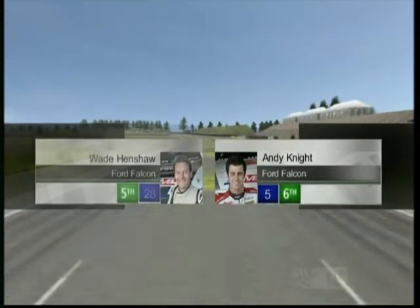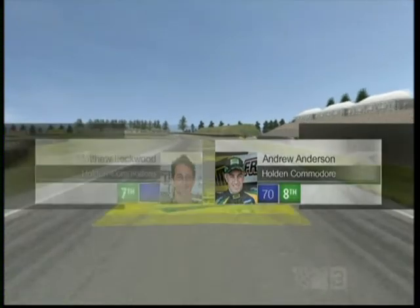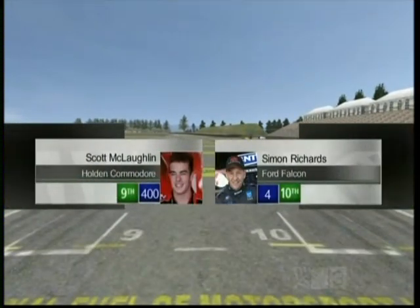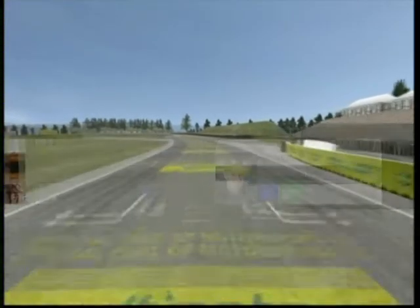Of course, Andy Knight getting a bit of damage from the Johnny McIntyre incident. We go back to Matt Lockwood and Andrew Anderson. Matt Lockwood with a solid result in race number 1. Go back to Scott McLaughlin, who charged from 16th to 9th. Simon Richards alongside of him. Nick Ross is next alongside John Penny in the Ford.